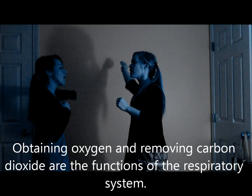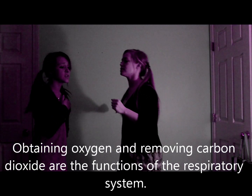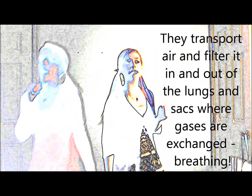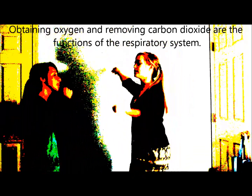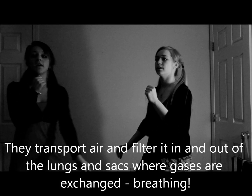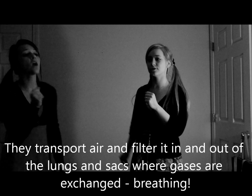yeah. Obtaining oxygen and removing carbon dioxide are the functions of the respiratory system. They transport air and filter in and out of the lungs, and that's where gases are exchanged. Breathing, obtaining oxygen and removing carbon dioxide are the functions of the respiratory system. They transport air and filter it in and out of the lungs, and that's where gases are exchanged. Breathe.